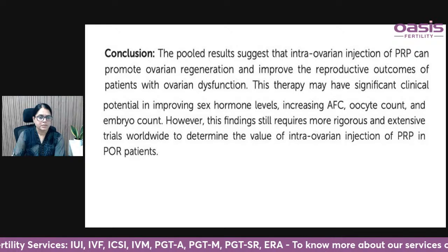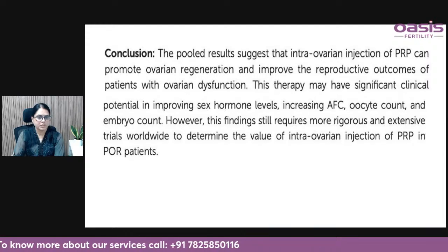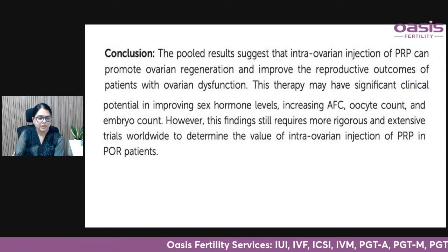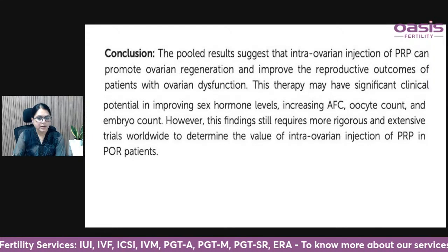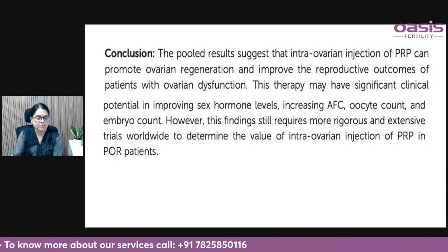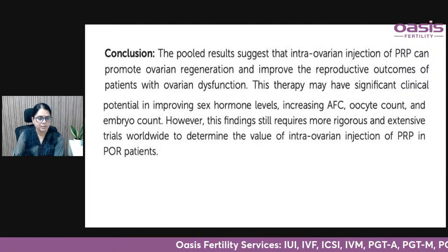So overall, many studies have concluded that the pooled results suggest that the intra-ovarian injection of PRP can promote ovarian regeneration and improve the reproductive outcome of patients with ovarian dysfunction. This therapy may have significant clinical potential in improving the sex hormone levels, increasing the antral follicle count, oocyte count, and embryo count. However, these findings still require more rigorous and extensive trials worldwide to determine the value of intra-ovarian injection of PRP in cases of poor ovarian reserve patients.